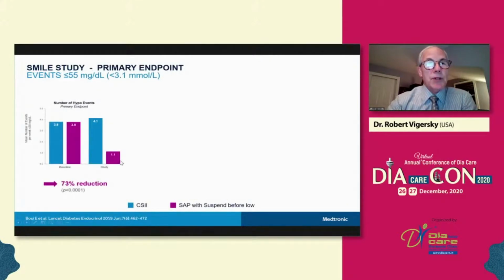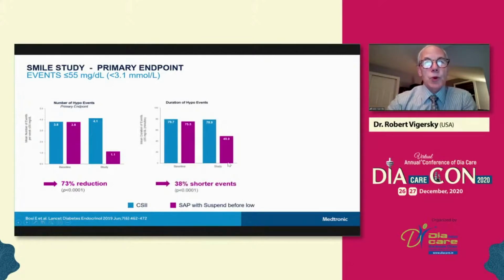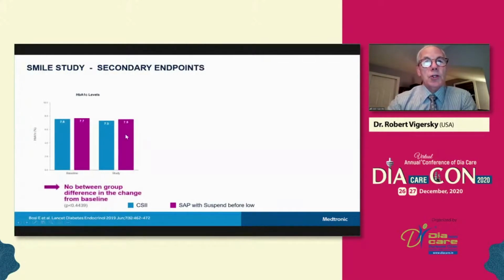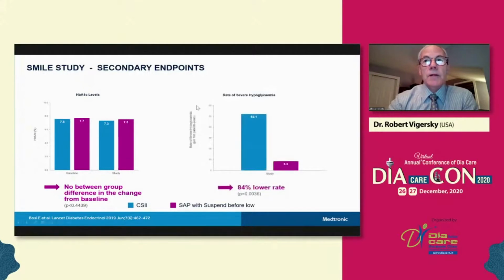Well, they found that there was a 73% reduction in the number of hypoglycemic events, less than 55 or 3 millimoles during the study period in those who had the predictive suspend. The events were significantly shorter, and the time spent in hypoglycemia was 79% less. And more impressive was that the HbA1c levels didn't go up significantly because the suspend feature was thought perhaps might, if you interrupt insulin delivery, it might go up, but it actually didn't. And the rate of severe hypoglycemia, as defined by an actual event, needing assistance, seizure, or coma, was 84% lower than it was in the control.